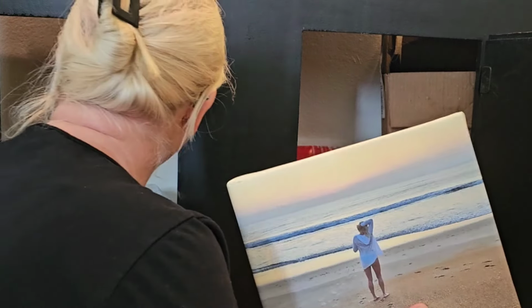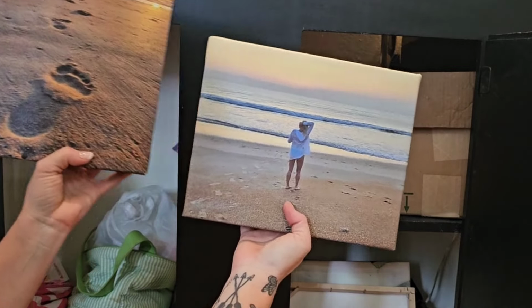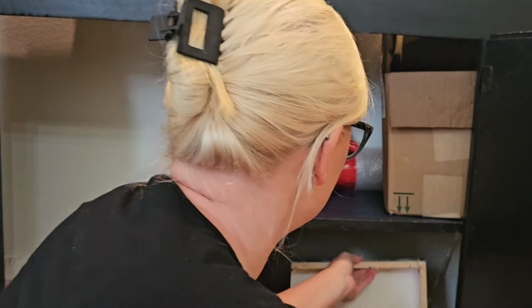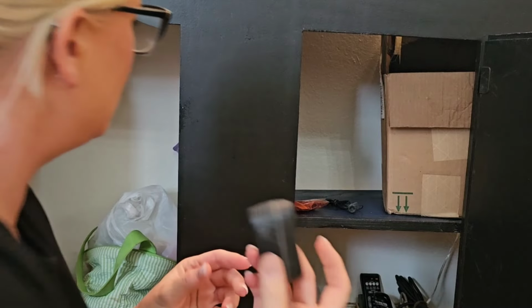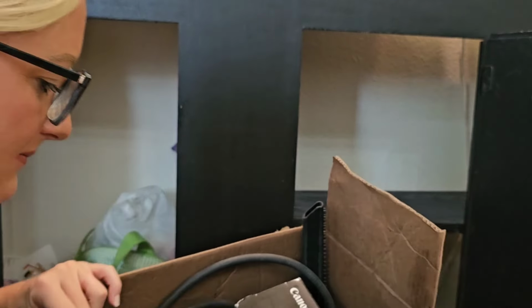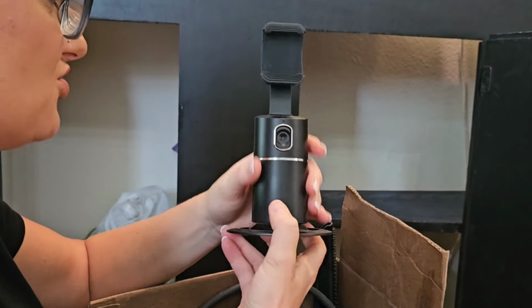We have a photo. Oh, Steven had these made of me at my happy place. This is me at the beach. Here's some more canvases of my kids and Steven. Aww. Got bubble wrap. This was from Christmas. This is a pair of earbuds. Oh, this is like my techie box. I've got my cameras. This thing I haven't tried yet.